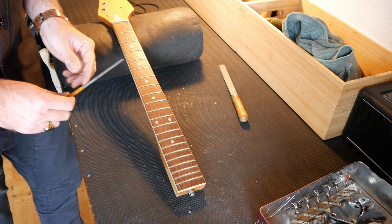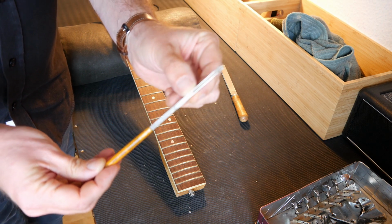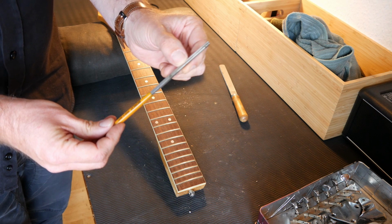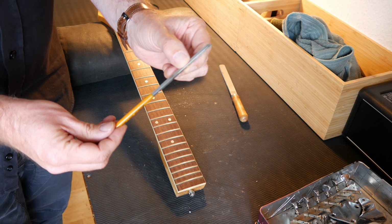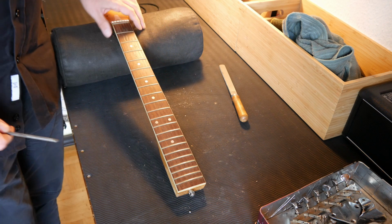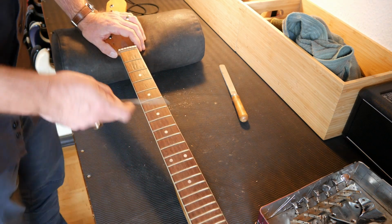Okay, so the second round is done with a sanding file that is actually a little bit smaller than the one that I just used. And this is to basically round off the top of the frets even more. And again, I'm just counting to 10 by using this.